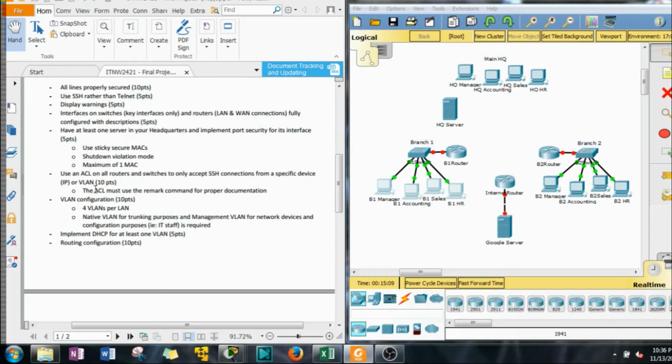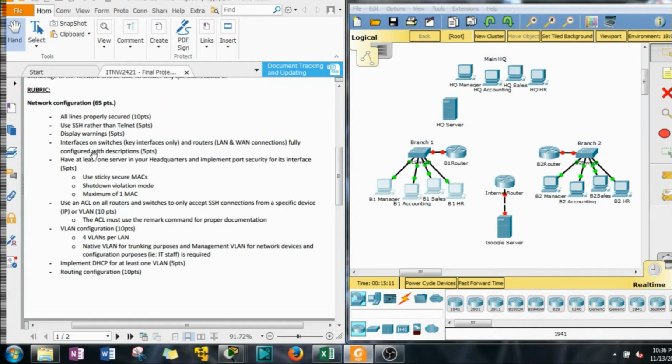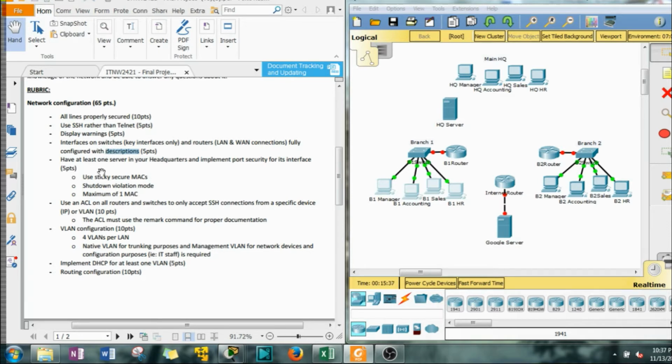Some of the other stuff that we're going to look at is all lines properly secured, either shut down or whatever. Use SSH rather than Telnet. We're going to display some warnings. Interfaces on switches, key interfaces only, and routers, LAN connections fully configured with descriptions. Now this one I forget often, so if you see me forget a description on any of the lines, just remember, I'm doing it wrong. Every line that we configure today is going to have a description.